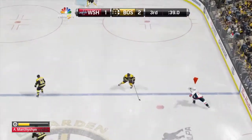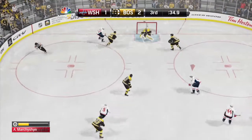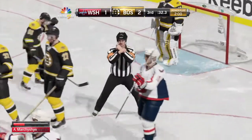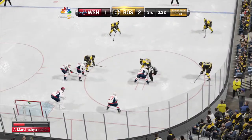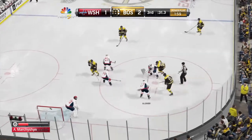Up the wing with it now. Lets it go. A shot. Save. He's right in front with it. Shoots. The Capitals get a minor penalty for goalie interference. Anything you do once, you can do twice. Let's see if that applies to this particular power play.